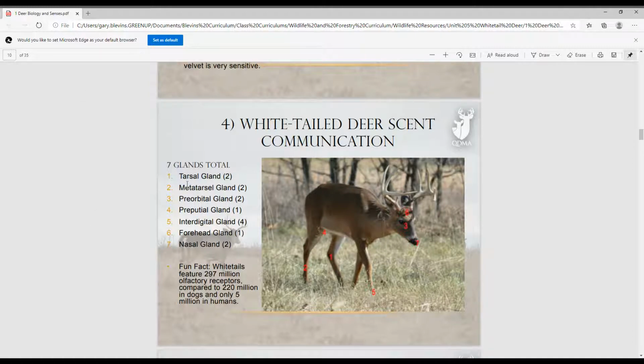So you have the tarsal gland. All right, that is the big dark gland you see way up on the top of their leg, or halfway up their leg, I should say rather.